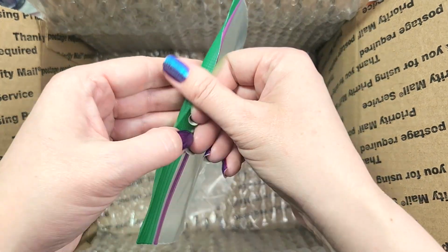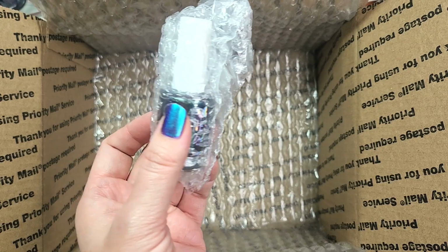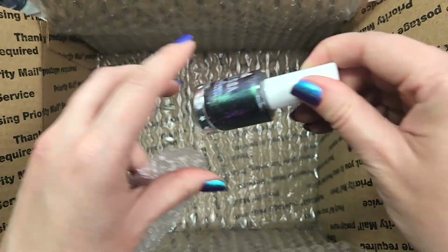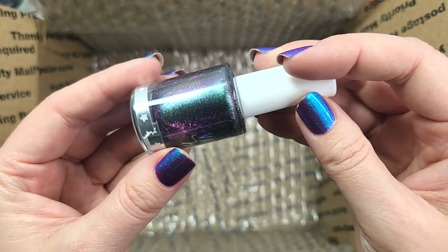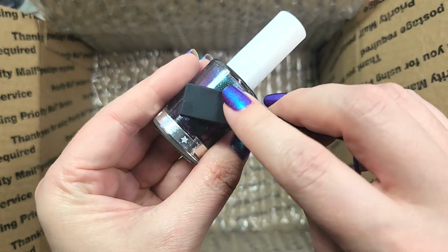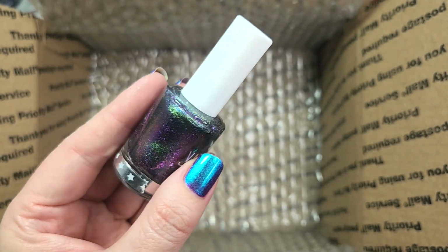And last but not least, ooh, wow, we have another Vanessa Molina. Wow. So this one is called Let's Boogie Up. This is from PPU for September 2022. Strikes me as maybe a magnetic. Yeah, that is one of their magnetics. Look at those colors. Oh my goodness.